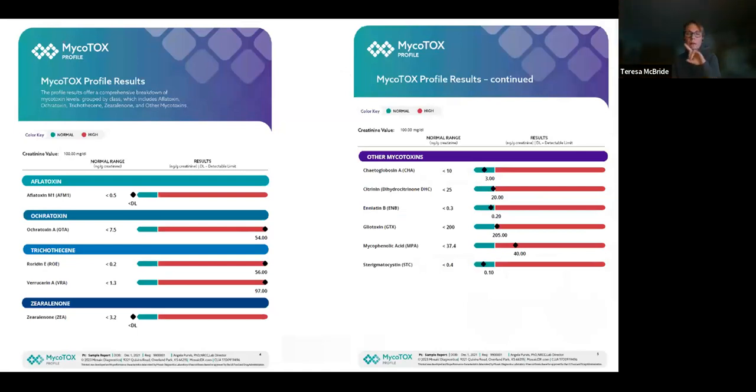So I'm going to back up because I guess we lost internet connection there for a second. The next few pages of the report are simply showing the results for all of the mycotoxins measured. So that first page showed only the elevated. Here we're looking at the results for all of them.